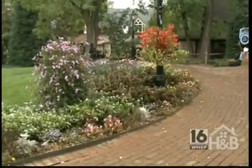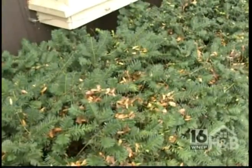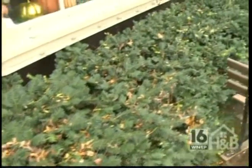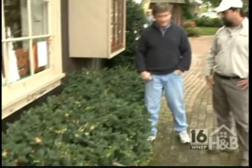Well, why don't we have a closer look, especially that little yew hedge. It looks beautiful. Well, Mark, this looks like a recently planted hedge. It really is. It looks very young. Doesn't it? You're telling me it's 30 years? It's approximately 30 years it's been here.